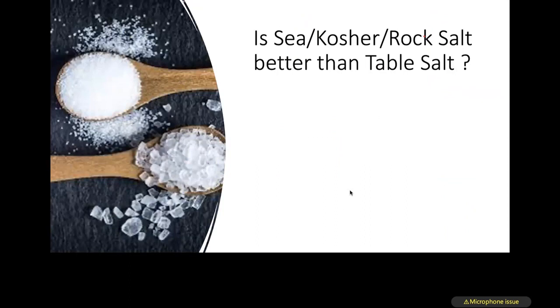So this is a very common question. Many people ask about using another kind of salt, thinking they may not be getting enough sodium in their diet, and they think that some, like sea salt, kosher salt, and rock salt, are better options.